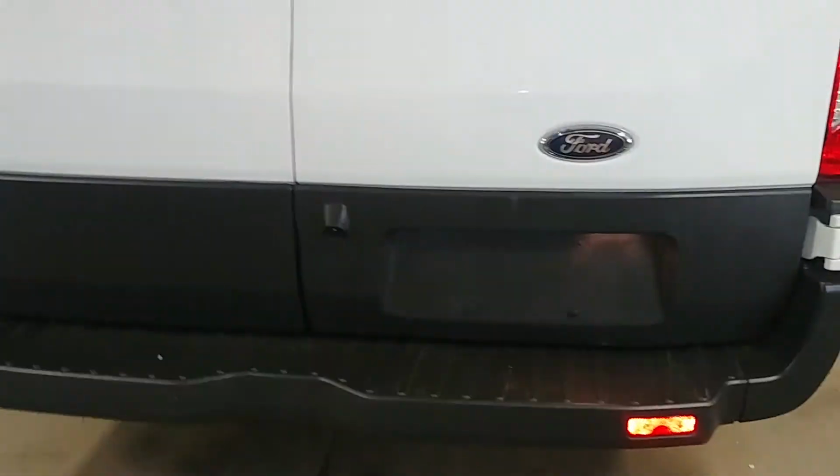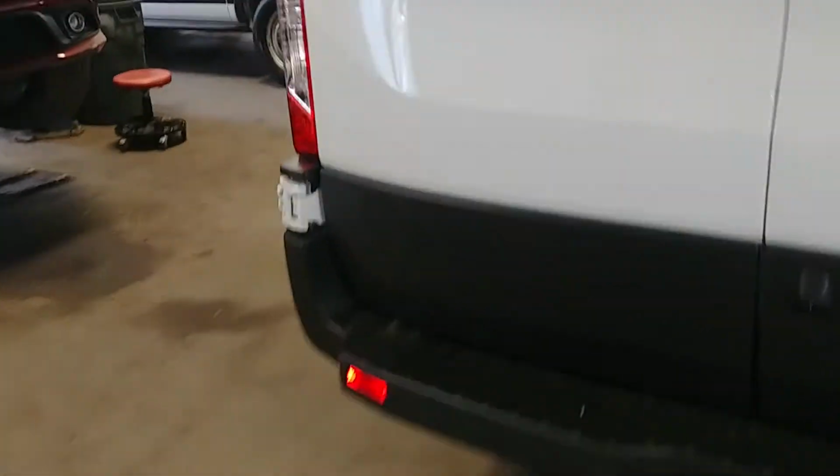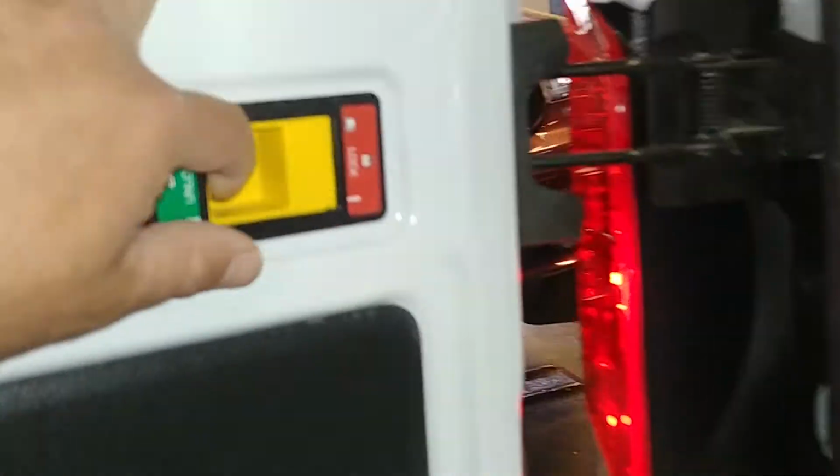Okay. Keep it moving, turn the lights on. Turn on the lights. Light a candle. Rear bumper looks good. Rear doors look good. Check it out, they do open up all the way.